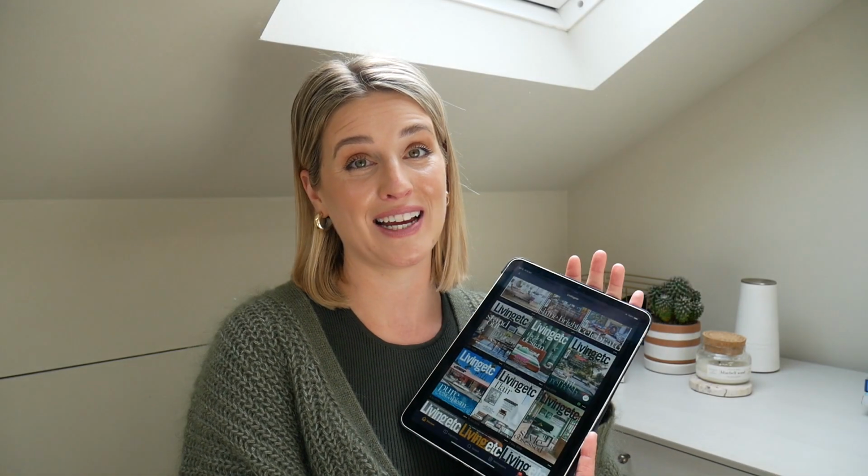So you can also download the magazines and then you can read them offline. So if you are traveling and you don't have signal or Wi-Fi, you can read the magazines on the plane or at the beach. That's where I'd much rather be, reading the latest copies of my favorite magazines.